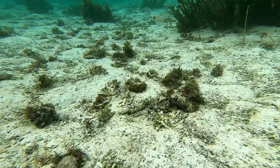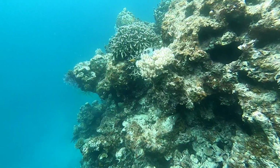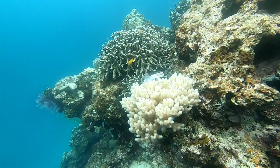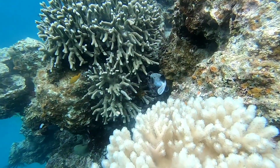I saw a lot of small pufferfish while I was there, but they're quite timid, so it's difficult to get a good shot of them because when you get close they swim away. And my GoPro's only got a digital zoom, which I don't like using because you lose image quality. The bigger ones aren't quite as shy.